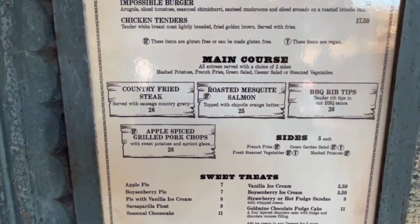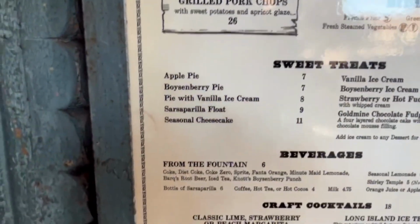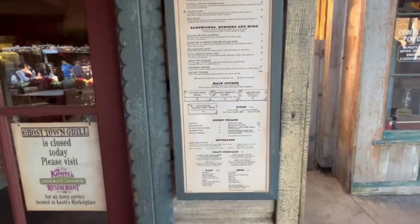All right? And don't forget to try something really good here, the country fried steak. Really good. And people also like the apple sliced pork chops right there too. But if you just want to come get dessert, come have a sarsaparilla float for $10. It's a great deal. Okay, guys, come to the Ghost Town Grill.